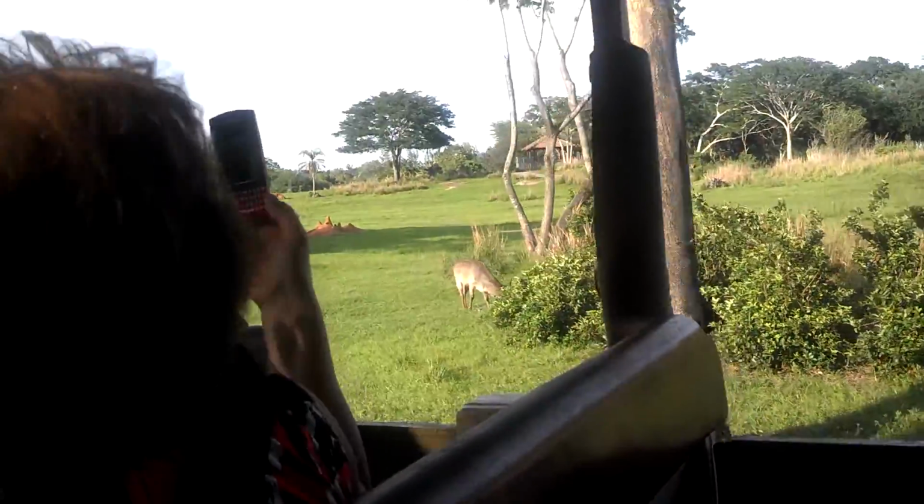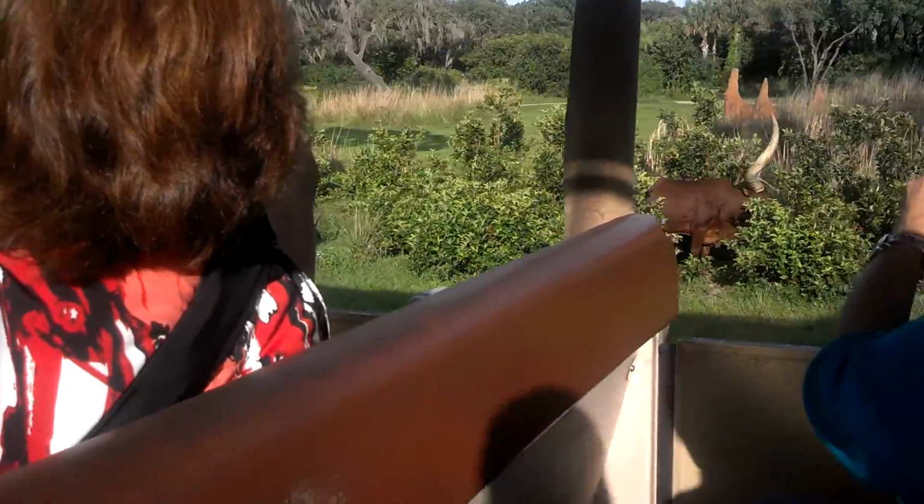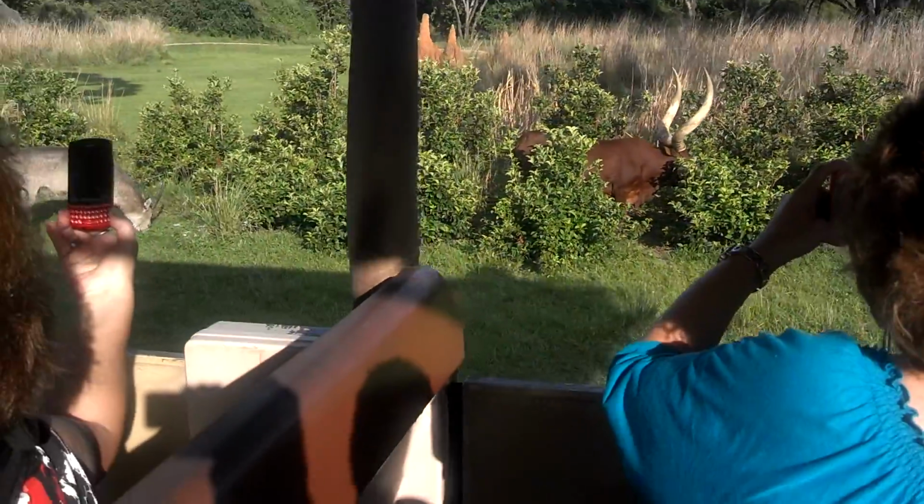You see that other antelope here on the right? Also to the right, this gray antelope, it's called a waterbuck. The secretion that comes out of the coat lets it get straight through the water, get away from the predators.